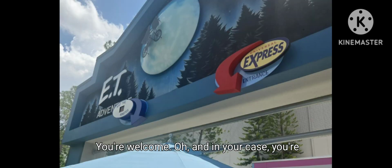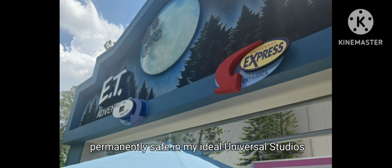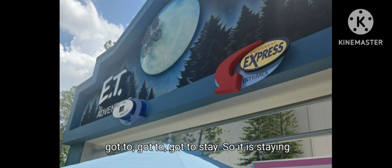Oh, and in case you're wondering about E.T., do not worry. It is permanently safe in my ideal Universal Studios. It is pure immersion, and it's got to stay. So it is staying, but its entrance will be rerouted next to Oppenheimer, alright?